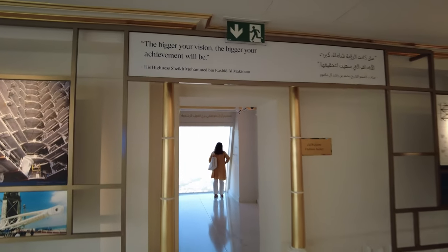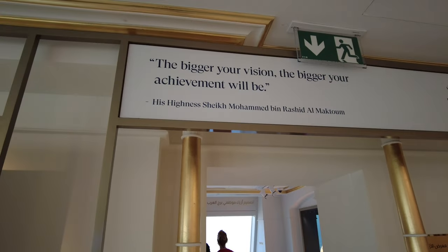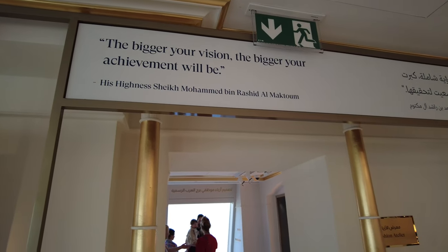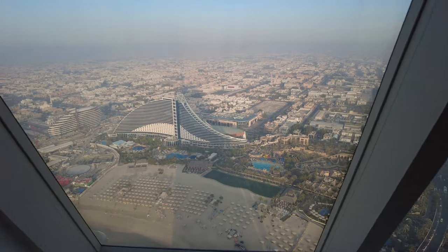One thing you have to admire about the Emiratis is their ambitiousness. The bigger your vision, the longer this achievement will be. Wow.